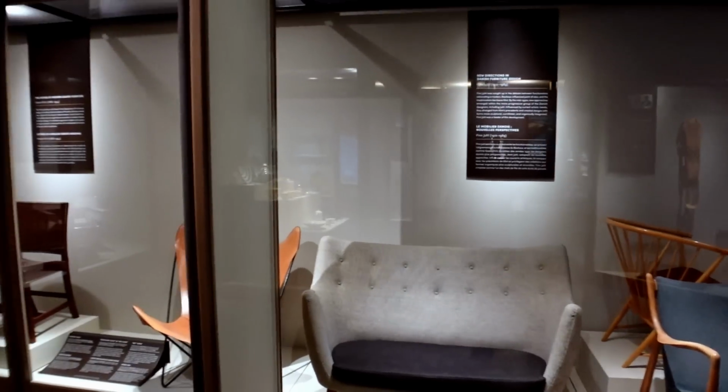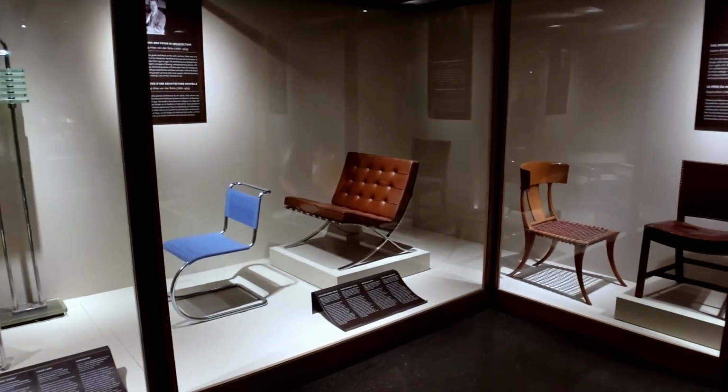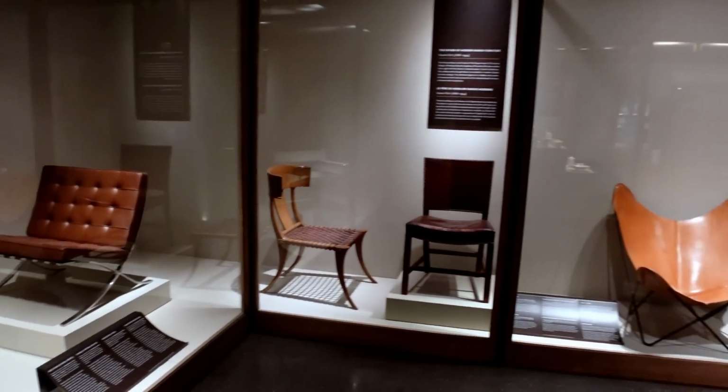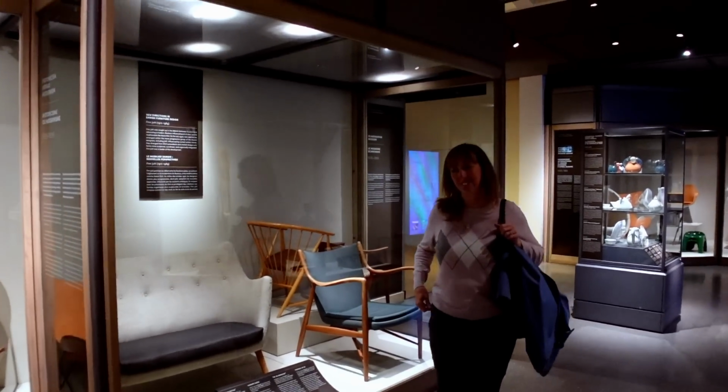Check this section out. The Danish furniture section. It reminds me of a certain store and a certain cruise line. It feels like I'm on a Virgin cruise in one of their staterooms.